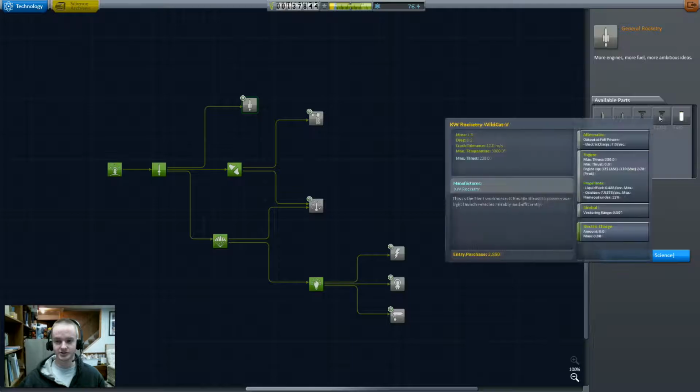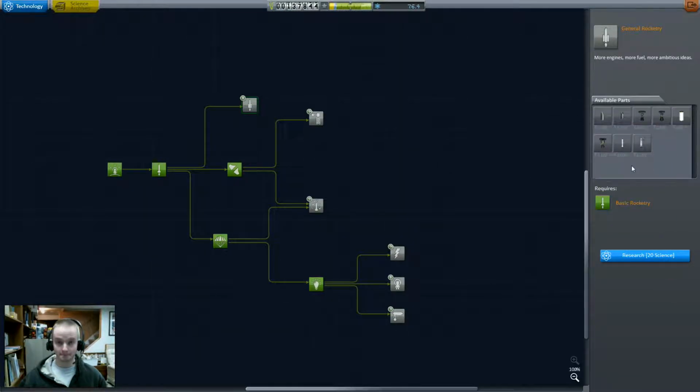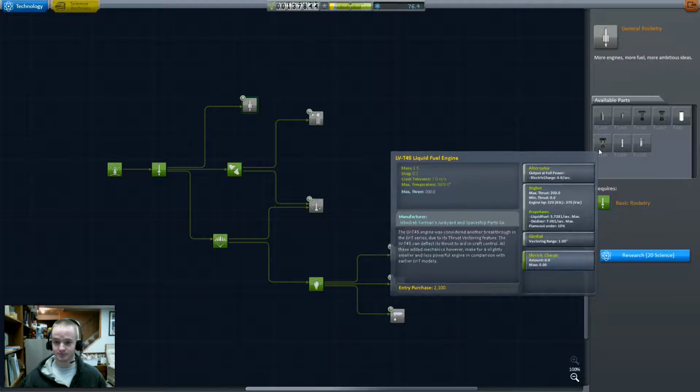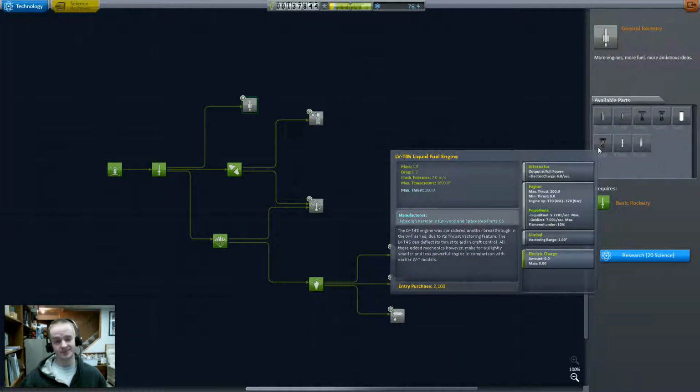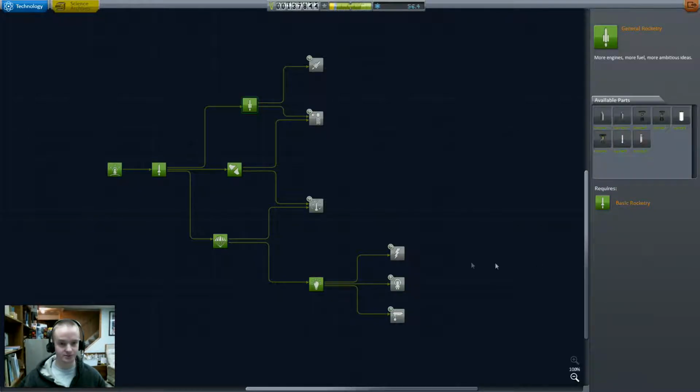I'm also going to get this general rocketry to get a few new engines. Most notably, my two favorites at this stage are the T-45. The T-45 is really similar to the T-30, except it provides a little less thrust, but it allows for engine vectoring. What that means is the nozzle on the engine can actually move around, and it'll help you control your ship much better. So I'm going to go ahead and get this as well.